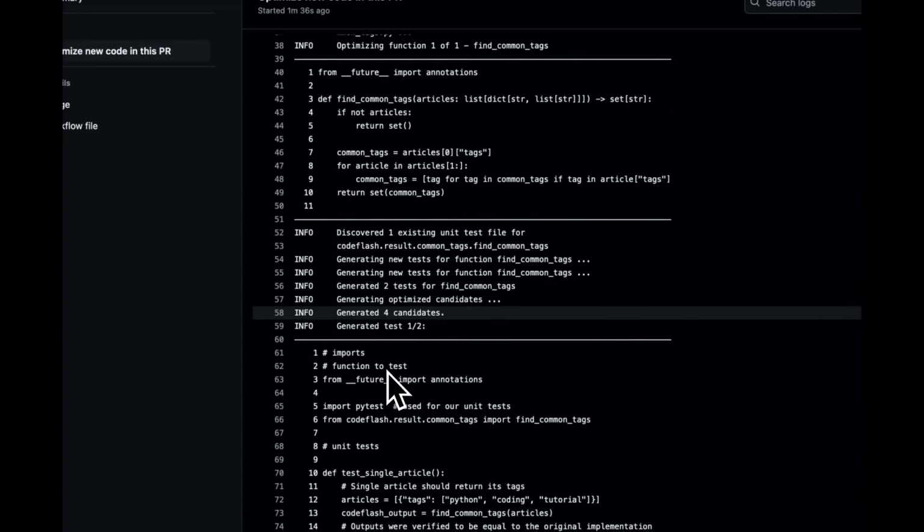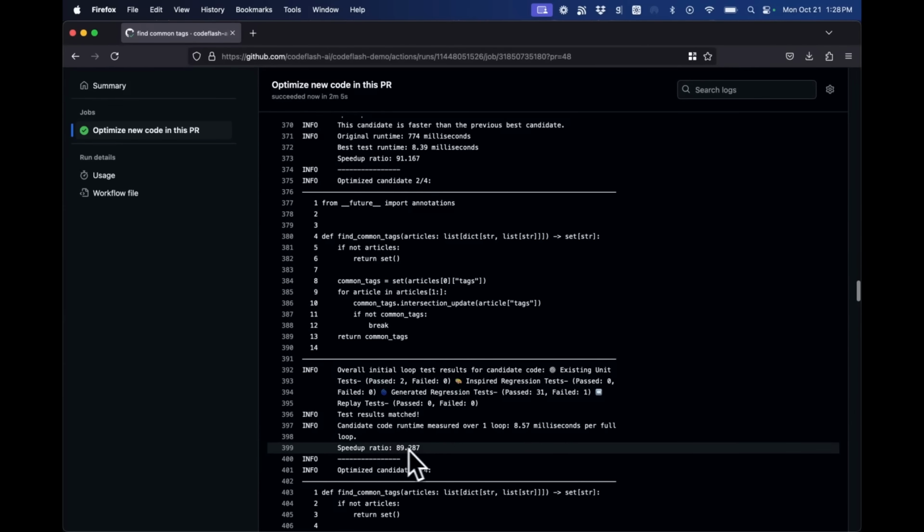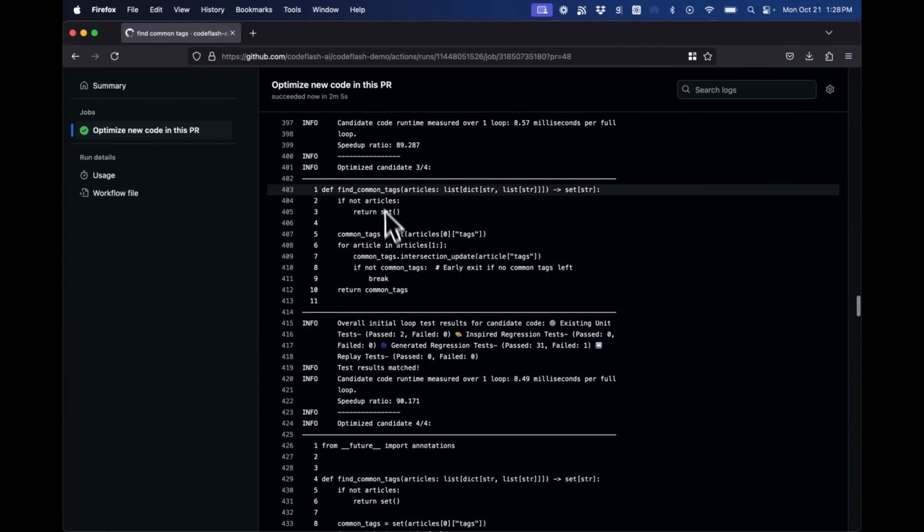So now we try these optimization candidates, and the first one we try is this. This runs in 8.3439 milliseconds. So this is 91.1x faster, and all the test cases passed as well. And the second one is this. This ran in 8.57 milliseconds, so it's 89x faster. The third one is 90x faster, and the fourth one is 33x faster.